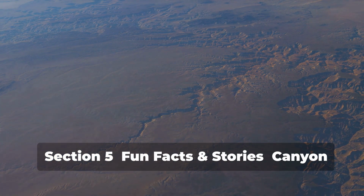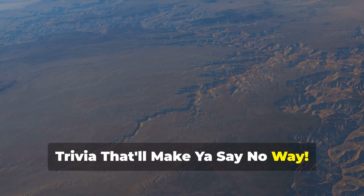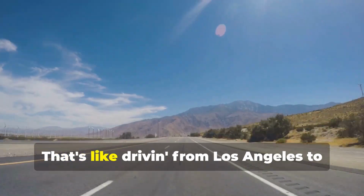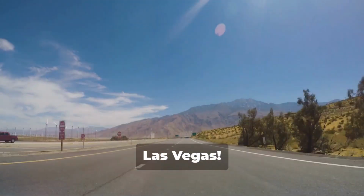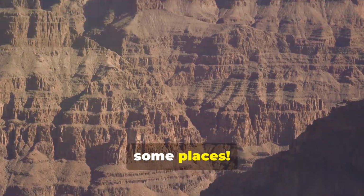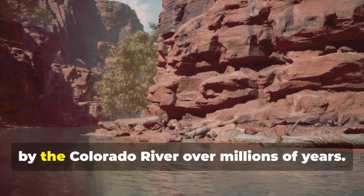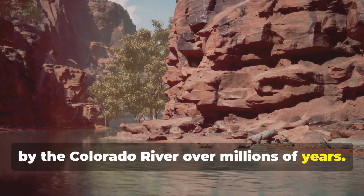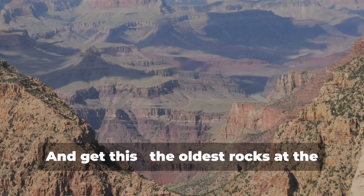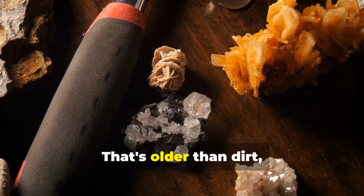Section 5, fun facts and stories, canyon trivia that'll make you say, no way! Did you know the Grand Canyon is over 270 miles long? That's like driving from Los Angeles to Las Vegas. And it's up to 18 miles wide in some places. That's wider than some countries. Scientists believe the canyon was formed by the Colorado River over millions of years. Can you imagine that? It's mind-boggling. And get this, the oldest rocks at the bottom of the canyon are almost 2 billion years old. That's older than dirt, folks.